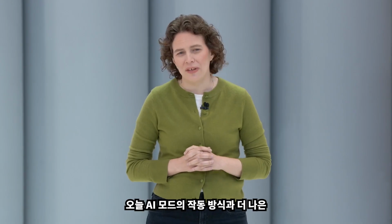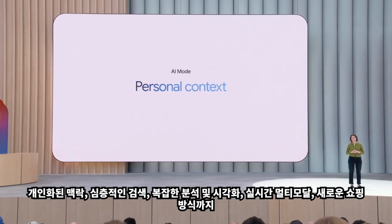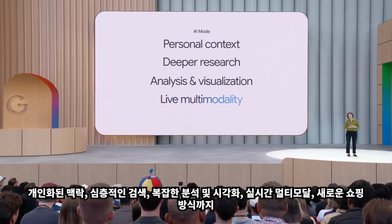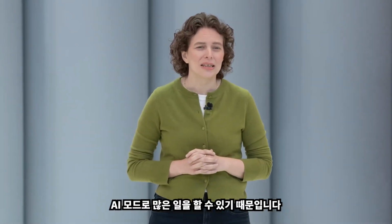Today, we'll give you a tour of AI mode, and you'll see how it works and how it's getting even better with personal context, deeper research, complex analysis and visualization, live multimodality, and new ways to shop. Now, that's a lot, because AI mode can do a lot. So let's dive in.